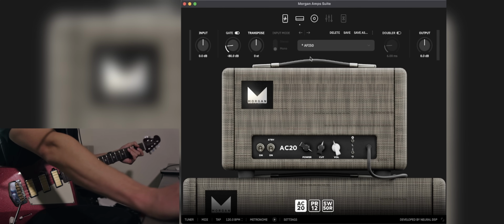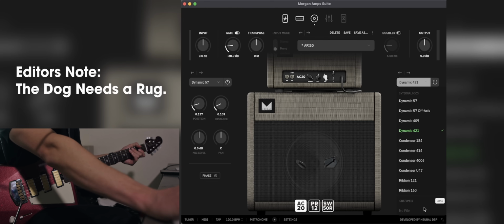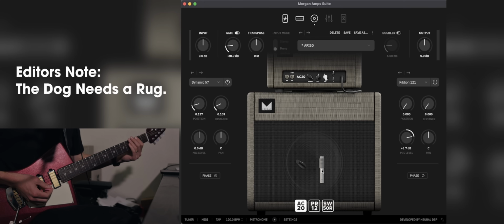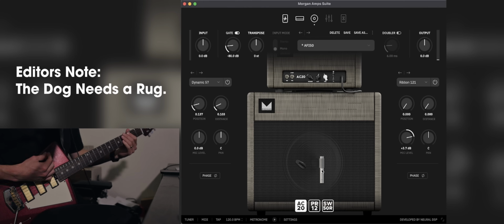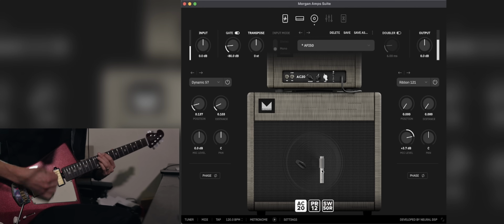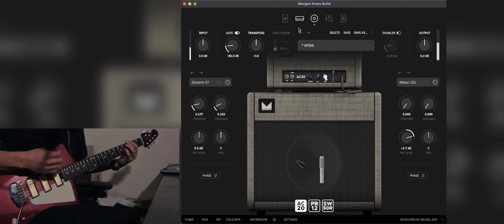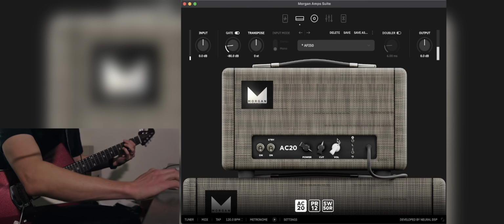And so my advice, if you like this plugin and you grab it, is jump over here, take that 421 and swap it out for a ribbon. Now you're getting all that low end back in by merits of having a 121, which has a great low end response. Let's take that boost back out. It is just very pretty, you know?